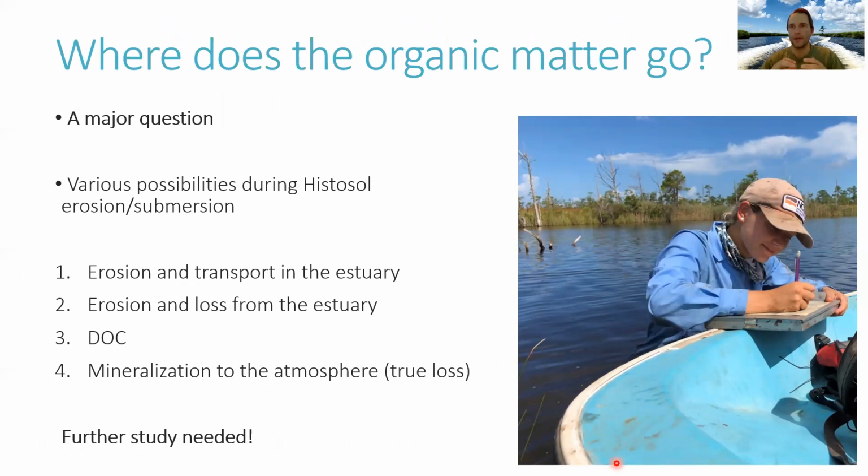So how much of that carbon from the soil system went into the water column as dissolved forms, as particulate forms? Did it move in the estuary? Did it move out of the estuary? How much of it went to the atmosphere? Right now, we have no clue on that, but what we do know from the soils perspective is we're going from 171 average centimeters in our marsh systems to 0 very quickly as submersion is occurring. And this is projected with sea level rise to increase and increase and increase over the next century or so.